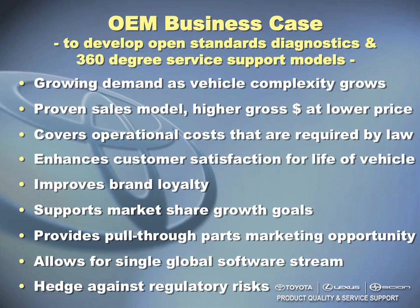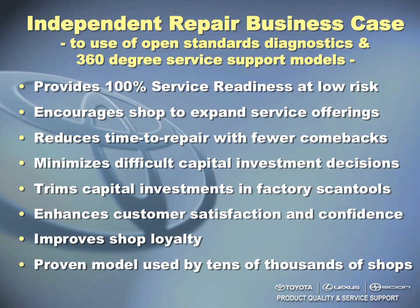And then finally, we do have regulation. It's a hedge against regulatory risk. J2534 is a required standard for vehicle reprogramming. I personally think it's just a matter of time before it starts getting suggested that it be used in a broader way. So what's the business case on the independent repairer side?